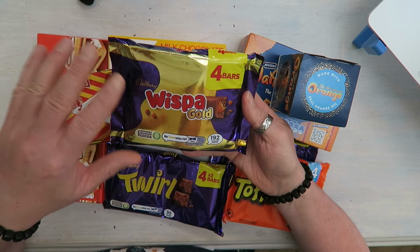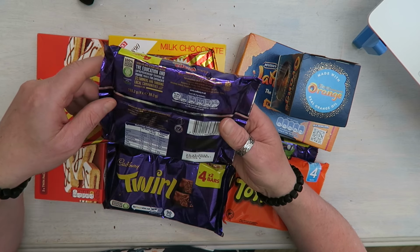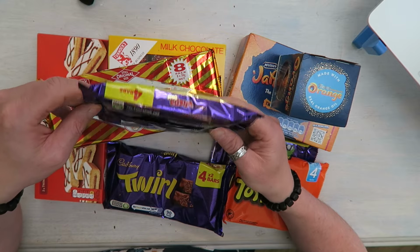And that's the back. Now I wonder where this was made. So they say that we are passionate about great quality Cadbury products, but this was made in Dublin. This was made in Dublin. So let's open this and see what we think of it.